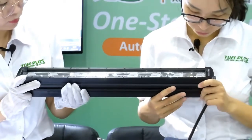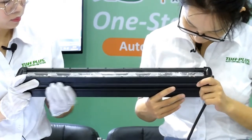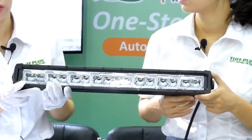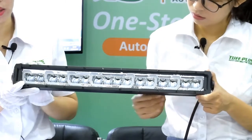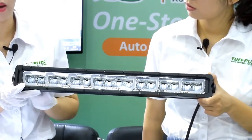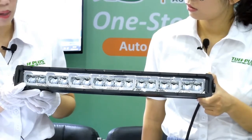Okay, Yana, could you tell our friends what LED chips this light uses? The LED chip for this one is Osram. Why do we use this brand? Because the LED chip has very stable quality, and it has a long working lifetime. Yes.